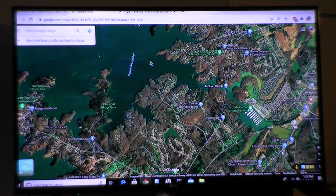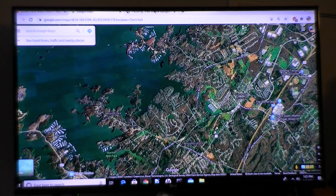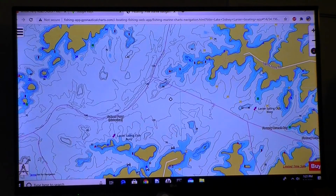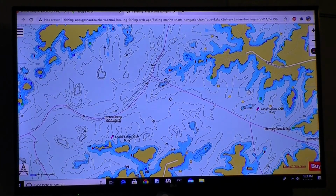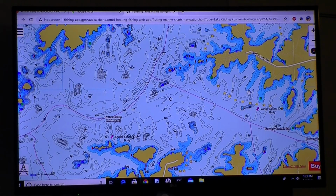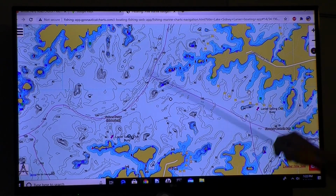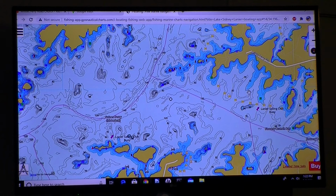Now let me go ahead and zoom back out and talk a little bit more, let me go to the contour map. Alright, so let's look at the contour map here. And this is your boat launch. Van Pew is right here, so you can launch at Van Pew, take a right, go into the shallower water, go up the creek, take a left. Here's Three Sisters Island, here's the main channel, depending on where you want to fish.